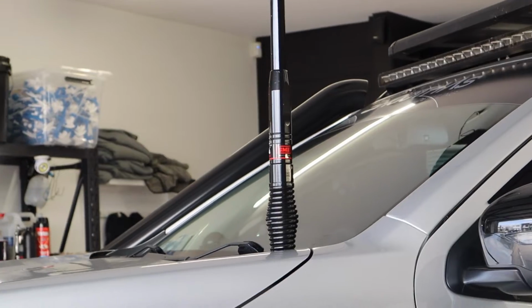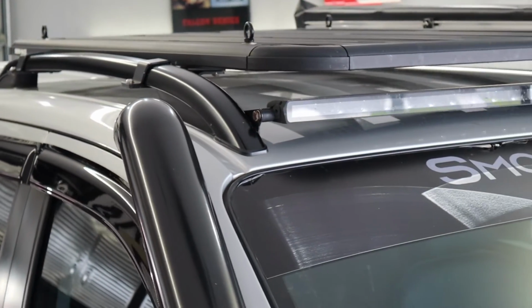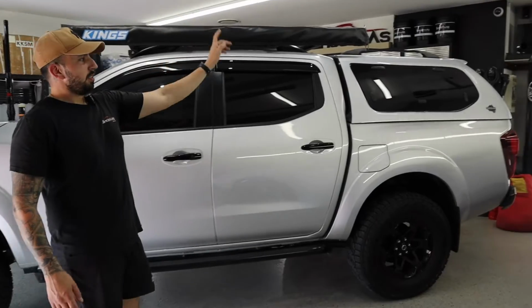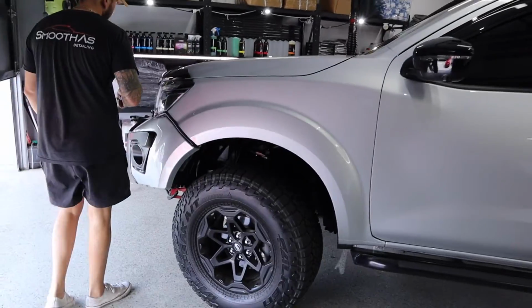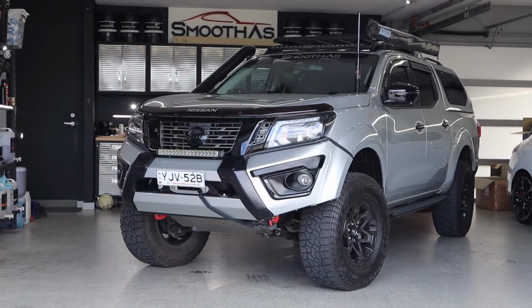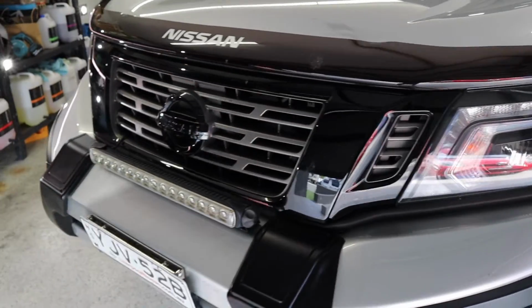What do you call that thing? Roof platform, King's awning, roof platform, 55-inch light bar, fiberglass canopy, I believe that is. 3-inch lift at the front, 2 at the back. This is a factory Nissan bull bar off the Warrior model. It doesn't normally come with dead bugs and bird poo on it, so don't mind that.